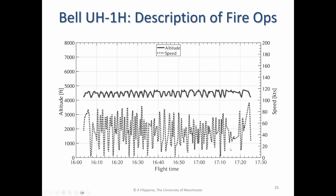Okay, and this is the track. Again, you see altitude and speed. Not much difference in altitude, between maybe 4,000 and 4,500 feet. Not much climb or descent, but there is a lot of change in speed. All the way from maybe 90 knots to hover.